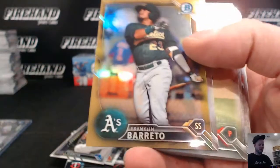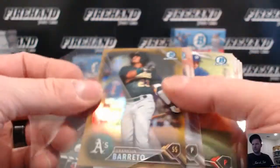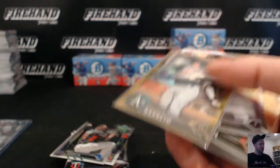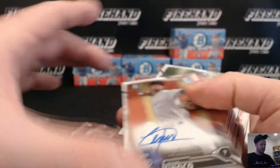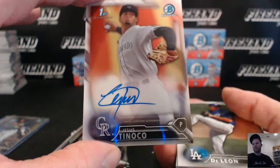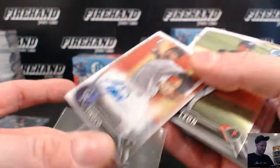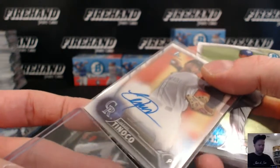There's a gold, Franklin Barreto for the Athletics, out of 50. With the A's. And an autograph for the Colorado Rockies, Jesus Tenocho. Same inning. There you go. That's what it was. Back-to-back at-bats in the same inning. Thanks, firm team. There you go. Even more incredible. B-more's got the Rockies.